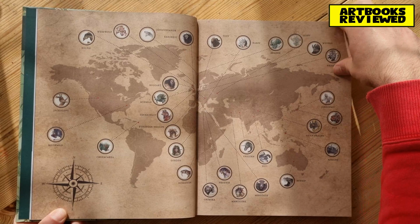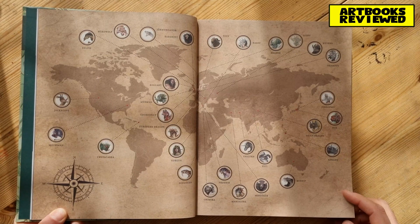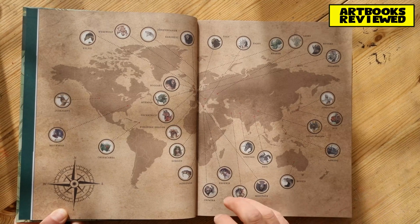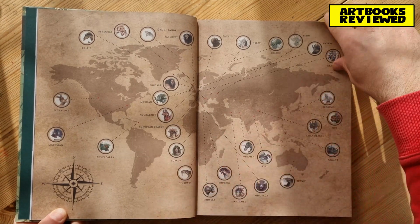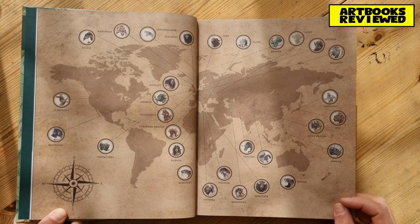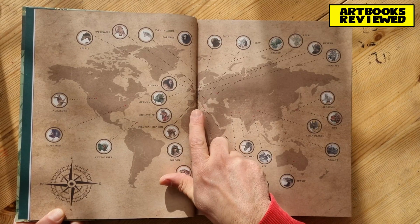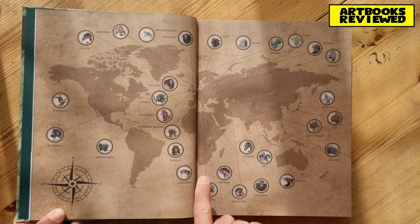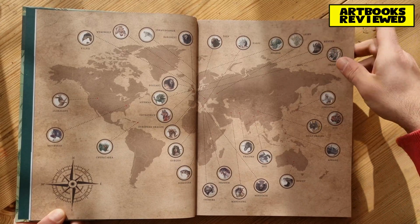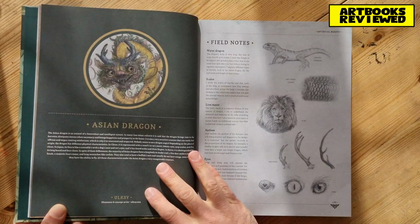Oh, and this is nice. There's a map of where each of these beasts is. I assume this is where the illustrator is from. I'm guessing that. Or is it where the beast was purported to have come from or lived? I don't know. I suppose you've got the Minotaur, so down in Italy, yeah, maybe not then. Oh, I don't know. Anyway, it's pretty, isn't it? And I like all the thumbs and the lines.